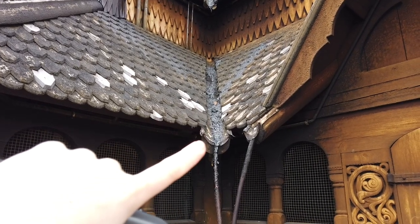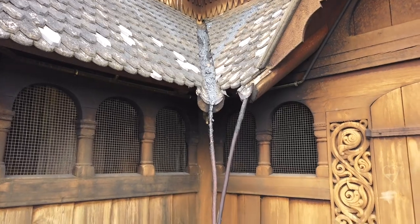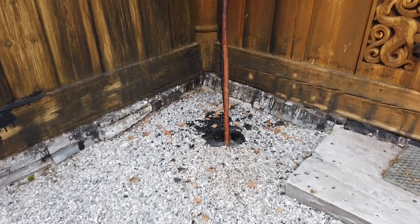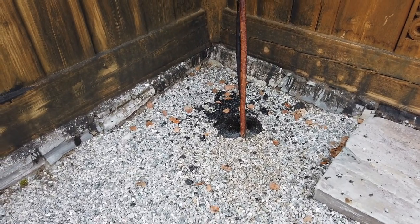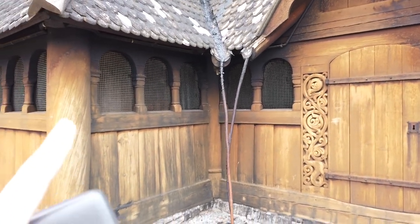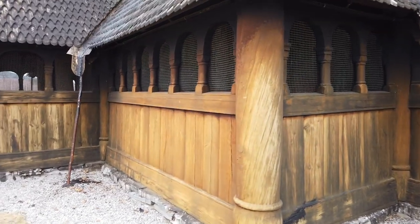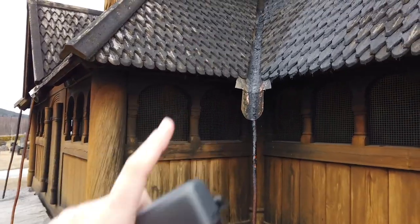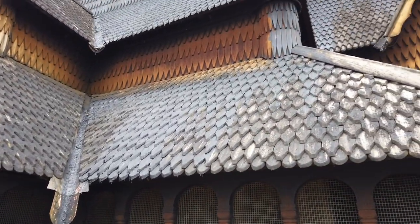We think that with time the wood will just absorb the treatment and become the normal color you see behind me. But in many places it's completely black. So here you can see a little bit better that they put the treatment and it runs down the sticks. They paint with this, I'm not sure what that is, but it's definitely to protect the wood. In some parts the facade is the normal old color, and in other parts it's completely black, like they did on the roof right now. Still, it looks really cool.